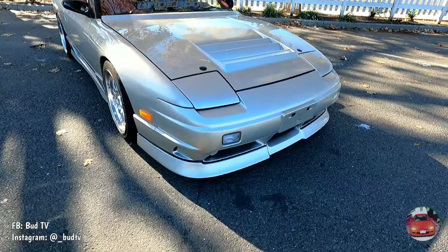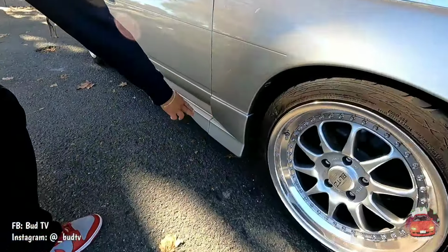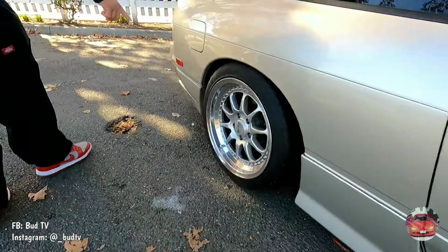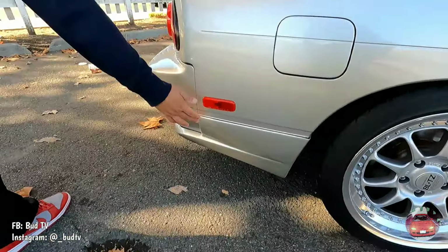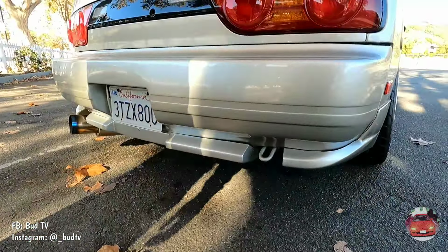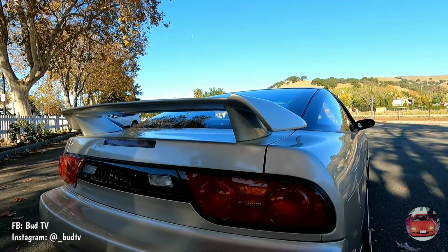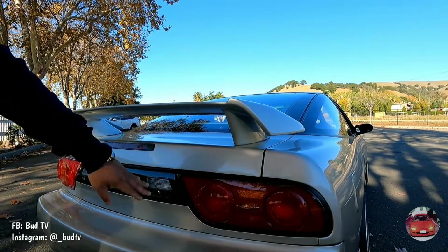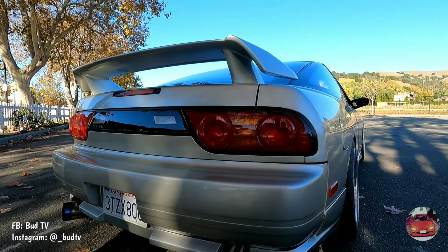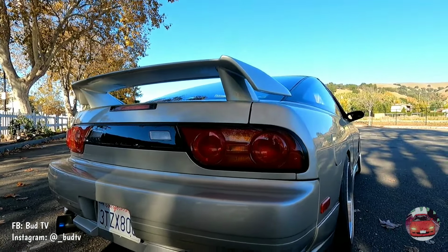So, this side right here, this whole side right here too, including the back valance. This middle piece is all one set, including the wing. So that is the Type X kit that they call it. Even the tail lights right here, they call it Type X also, but you can find that in the normal JDM cars and JDM S13s.